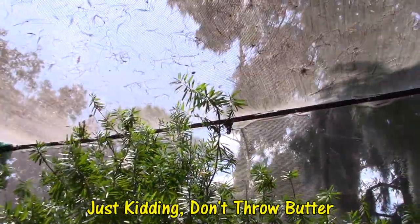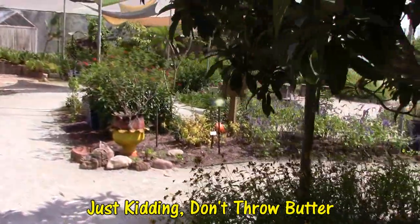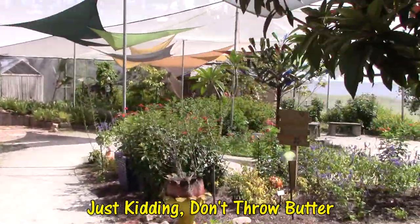And for all you kids, if you don't have any butterflies in your garden, you can always substitute that. You know, you go to your refrigerator, get a stick of butter out and throw it out the air, you know, and you can see butterfly.